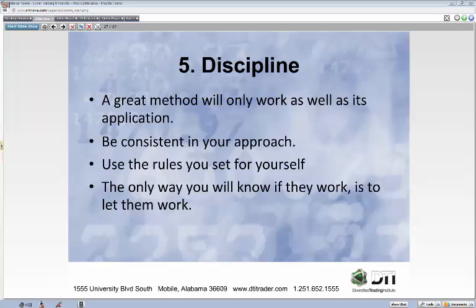So let them work for a while. You have to be consistent. You got to be persistent. Okay?